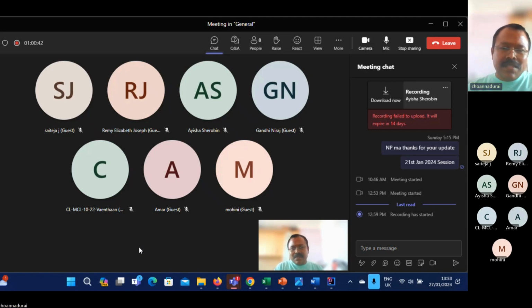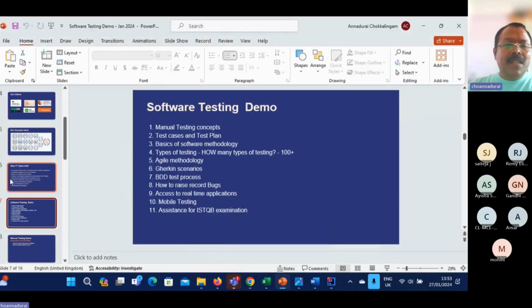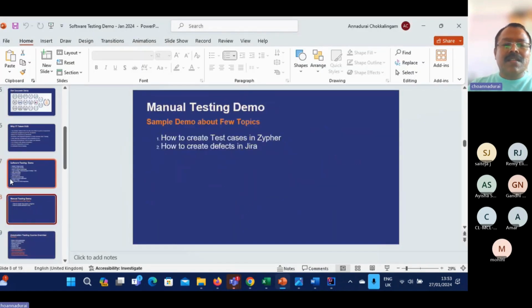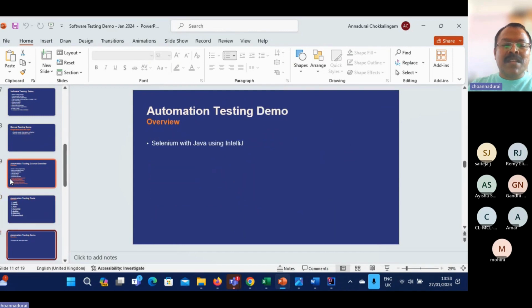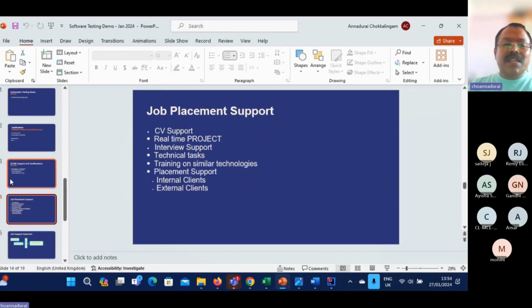Okay, right. So even I'm able to share my screen. I have covered all this area: Jira, programming and what Cucumber is. It could also support certification. Then we will go with the placement support. As I explained, after the initial training you will be part of the placement support. Placement support means CV preparation, real-time project interview support, and technical tasks.